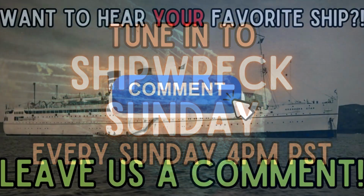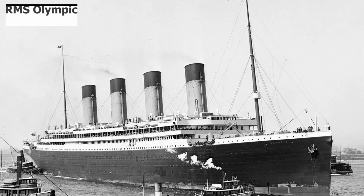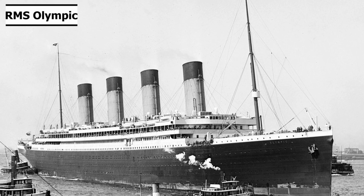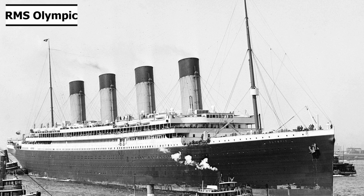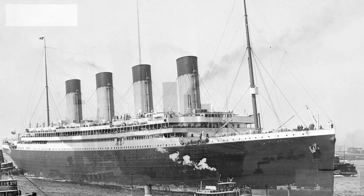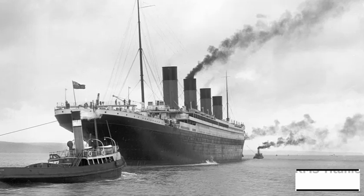Time to look at their notable examples and incidents. The first notable example we have of an extremely successful ocean liner during wartime service is RMS Olympic of the White Star Line, most famous for being the older sister of the ill-fated RMS Titanic.